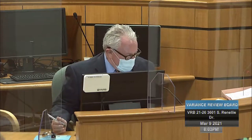Property is zoned RS60, residential single family. Property owner is Anpu Nguyen. The proposed work is the construction of a pool enclosure. Request is to reduce a rear yard setback from 7 feet to 3 feet. Staff has reviewed it, finds that consistent. We're not triggering any requirements.